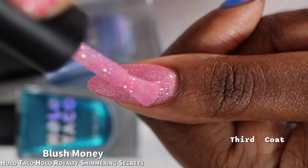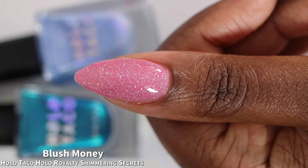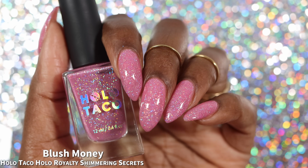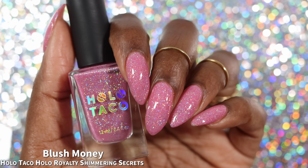It was a bit on the thicker side. I went back and forth on if I was going to add thinner. I ended up adding thinner when I was doing my full hand swatches. I honestly feel like I could have used a little bit more when I was recording my live swatches. It just wasn't spreading perfectly for me, but that might come down to a little bit of personal preference.